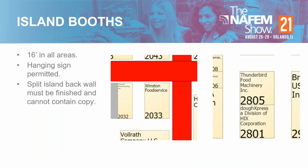We have 2 types of island booths at the NAFEM show. An island that's open on all 4 sides, like Winston Food Service here, and a split island that's open on 3 sides, like Thunderbird Food Machinery and Dough Express. Regardless, if you are an island or a split island booth, you can build up to 16 feet in all areas of your booth and have a hanging sign at a maximum of 20 feet from the floor to the top of the sign. Island booths are a minimum of 20 feet by 20 feet.